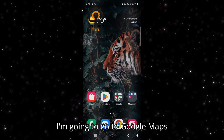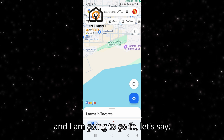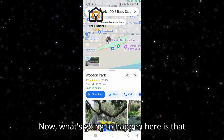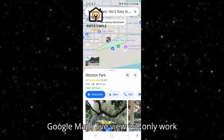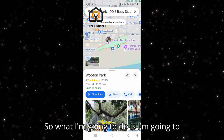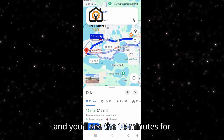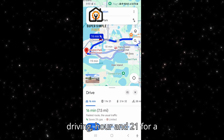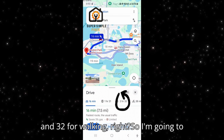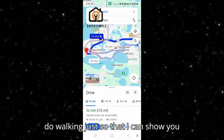So right now I'm going to go to Google Maps and I am going to go to, let's say, this place. Okay. Now what's going to happen here is that Google Maps Live View will only work if you're walking or not driving. So I'm going to hit the directions and then you'll see the 16 minutes for driving, an hour and 21 for a bus or something like that, and 2 hours and 32 for walking, right? So I'm going to do walking just so that I can show you the live view.